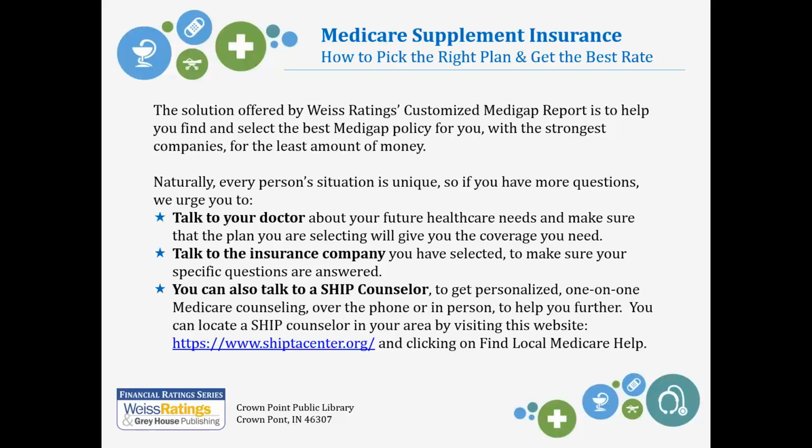We want you to make sure that you talk to your doctor about your future healthcare needs to make sure that you're selecting a plan that's going to have what you need for your future. Once you've selected a plan, talk to the insurance company that you have selected. Make sure that any questions that you have, you ask them and get answers to them.